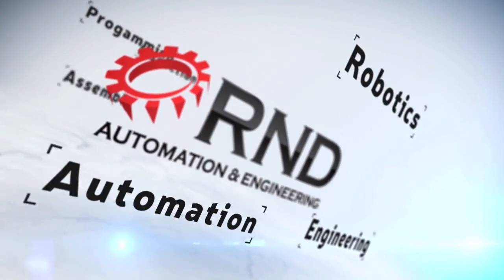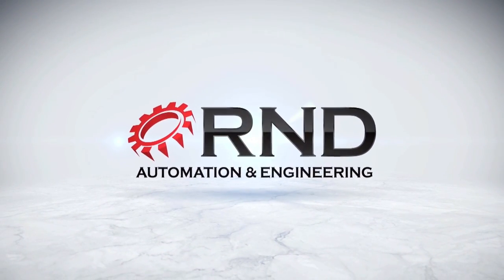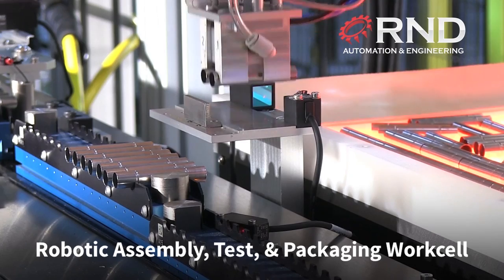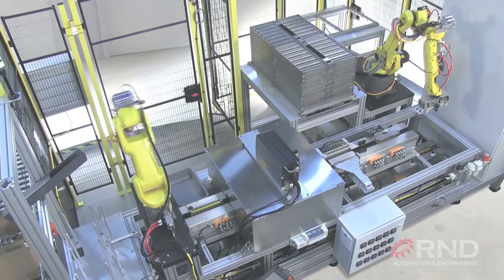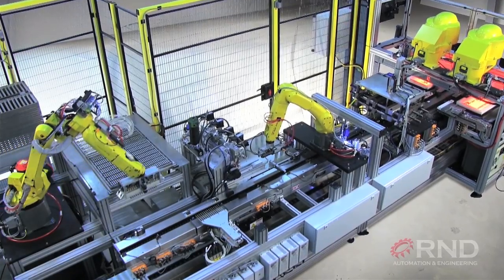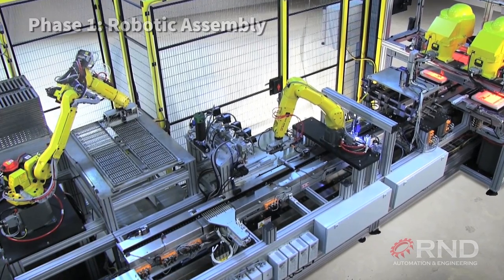FANUC America is proud to present the 2017 System of the Year Award to RND Automation and Engineering for their custom robotic workcell developed for assembly, testing, and packaging of thermal insulators. Using a total of 6 robots from FANUC's diverse robotics product range, combined with over 20 years of experience and expertise, RND was able to accomplish producing approximately 15 parts every 30 seconds.